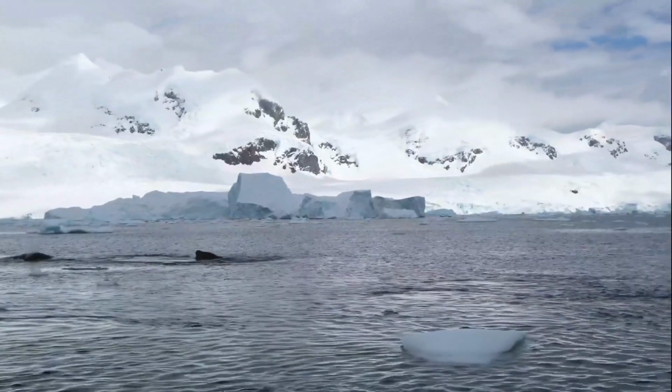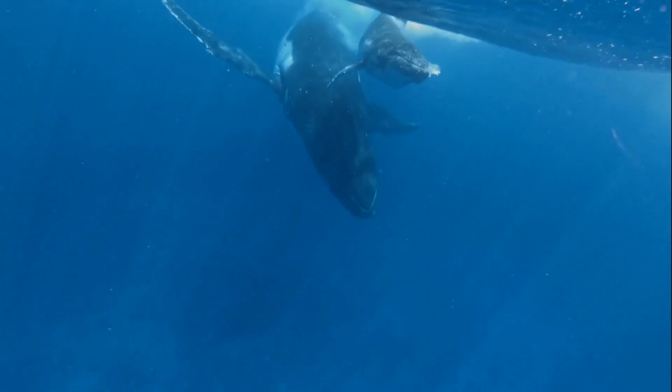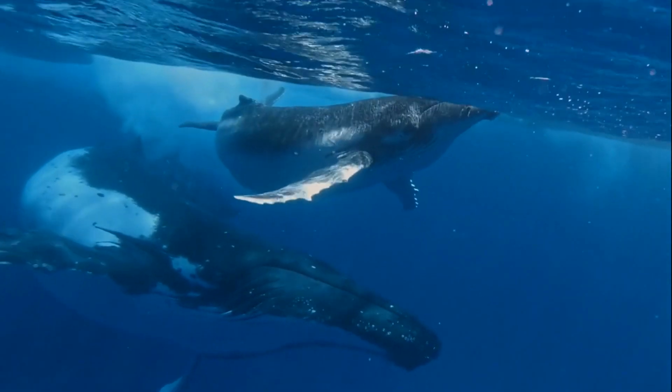But the real stars of the show are the whales. During the Antarctic summer, these huge creatures show up in droves to chow down on the abundant krill. It's indeed like a whale buffet down there.